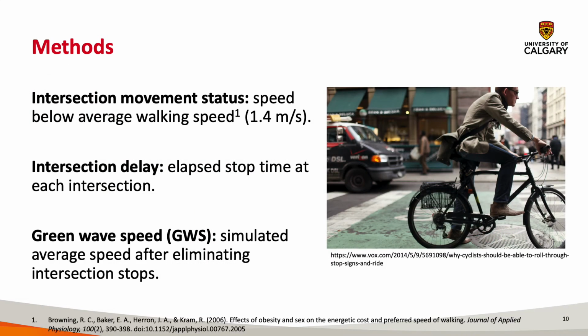So once we had this data filtered to our 2 routes, we calculated 3 different metrics. Intersection movement status was classified as stopped when speed fell below 1.4 meters per second. Delay was simply the elapsed stop time at each intersection. And finally, green wave speed was simulated by taking the average speed after eliminating intersection stops. There are other methods for simulating green wave speed, however this method was by far the simplest.